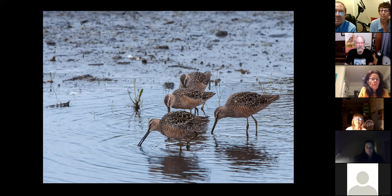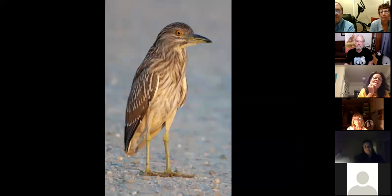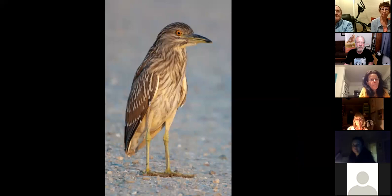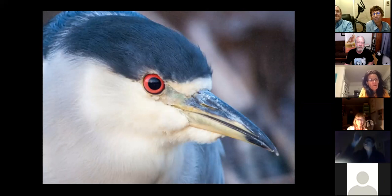Ring-necked pheasant. There's quite a few of these at Sacramento Wildlife Refuge. Next slide. This is a juvenile black-crowned night heron. And you can tell by the color of the beak that it's not a yellow-crowned night heron, and the color of the eyes. Next slide. So Colusa National Wildlife Refuge has a huge black-crowned night heron rookery there, and it's right by the bridge. You can see like fifties of them. Next slide. Headshot of the black-crowned night heron with that red eye. Next shot.